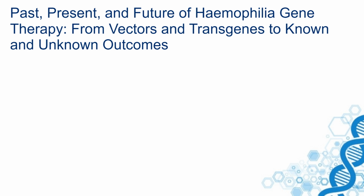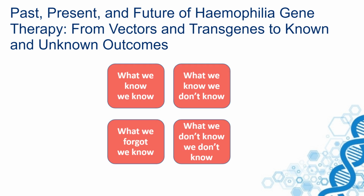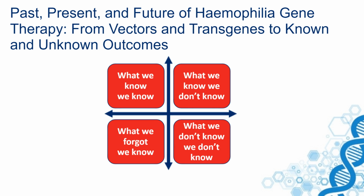So with that, I'm going to essentially close by using this very nice graphic from Glenn Pierce and Alfonso Iorio about the past, present, and future of hemophilia gene therapy. They talk about having known knowns, which are the things that we know that we know. So some of the data I presented. There are things that we know that we don't know. For example, the long-term safety effects. So we know that we don't know the long-term because it's going to take time to develop that.